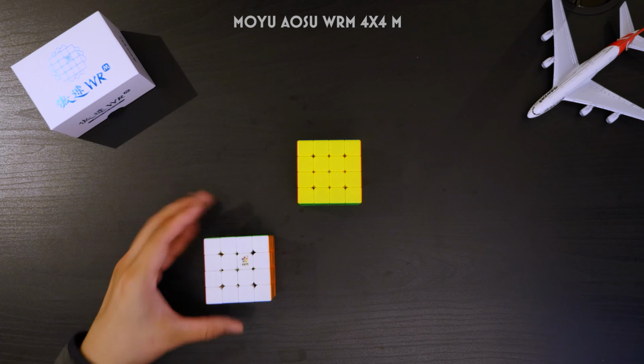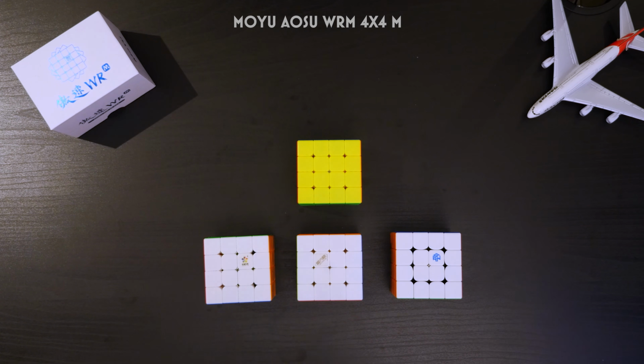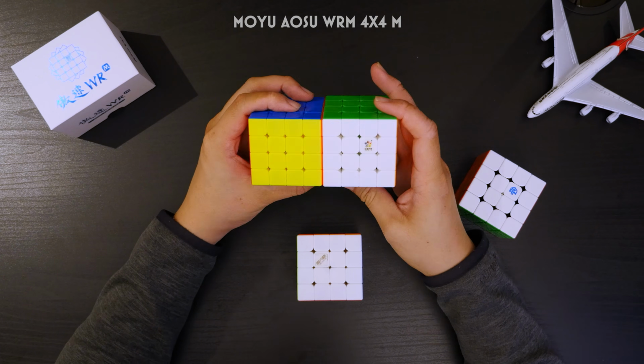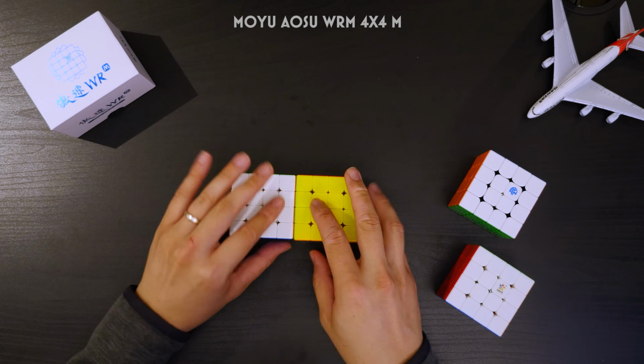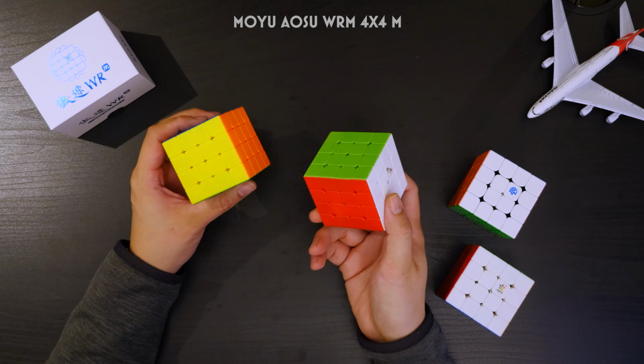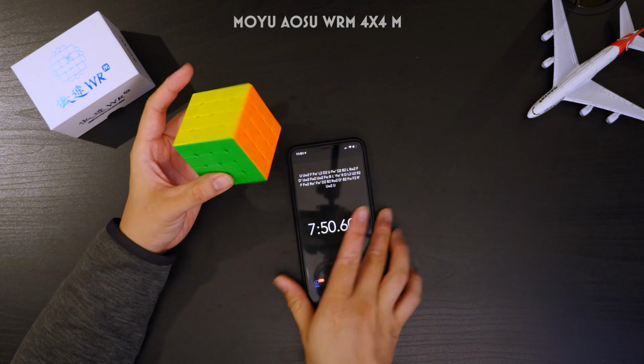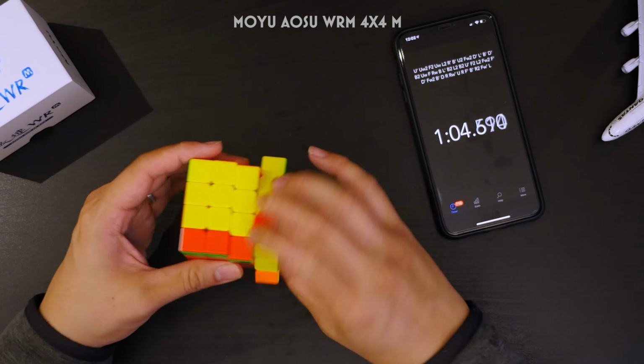Okay, here's the Yuxin Little Magic 4x4, the WRM Mini M, and my main, the Gun 460. Definitely smaller than the Gun, a little bit smaller than Yuxin Little Magic. And what's this? It is smaller than the WRM Mini as well. Cool. Only very slightly though. Okay, time for some solves, of course.